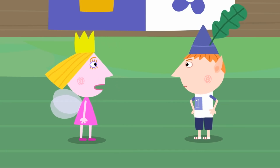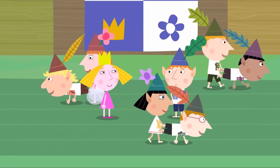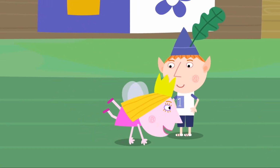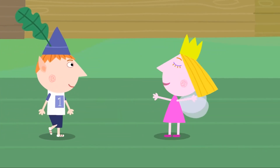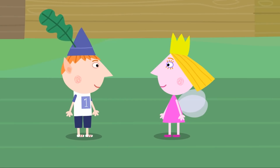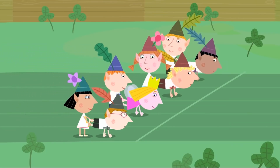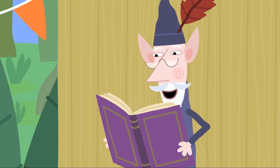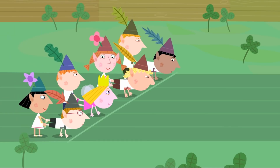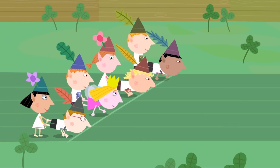What is a wheelbarrow race? This is how you do it. I'm really good at walking on my hands. It's just like gymnastics. OK, then. My goodness! A fairy! Well, the rule book doesn't say a fairy can't race. On your marks, get set, go!